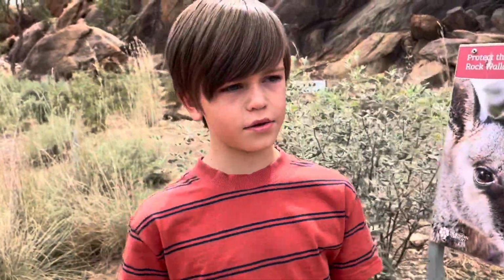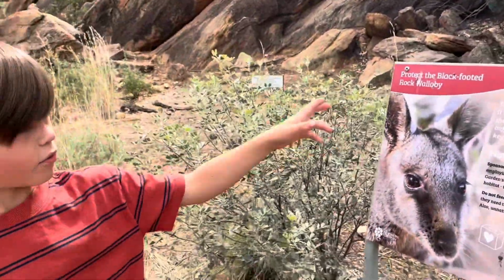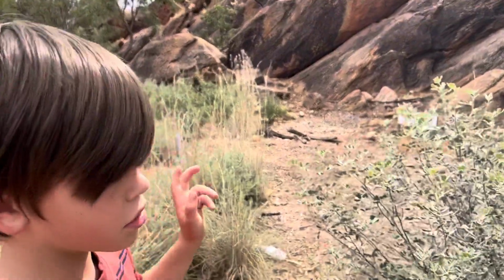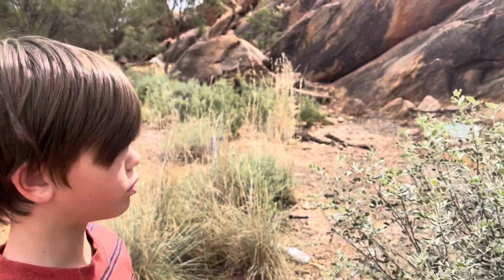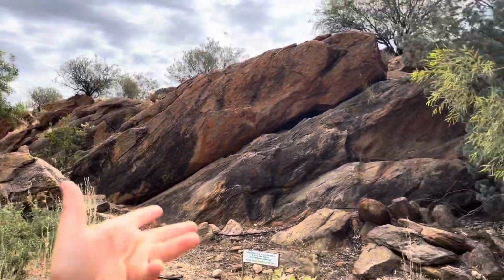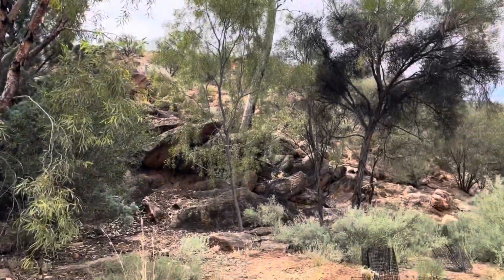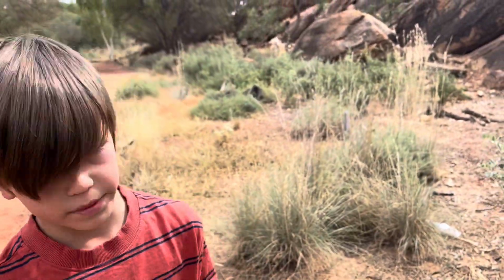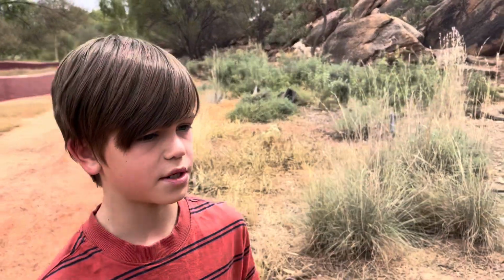We figured out who the poo belonged to, and it was a rock wallaby. And it says on the sign there's snakes, goannas, and rock wallabies will be up in the rocks. Because snakes and lizards and goannas will find that a really good place to hide, and rock wallabies could bounce around and just enjoy their time.